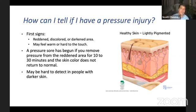So Beth, tell us a little bit more about pressure injuries. Take us through the basics.